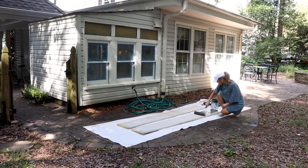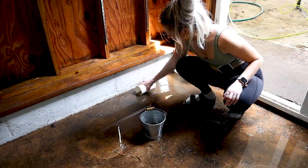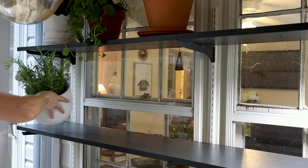I am converting my dusty old potting shed into a bunny oasis. Y'all, my hands. Ew! Everything is falling apart. I am ready to be done. We are finally ready for our big reveal. You are so distracting.